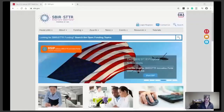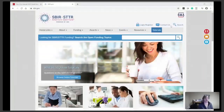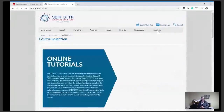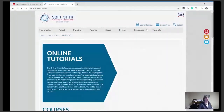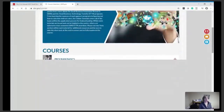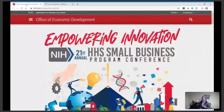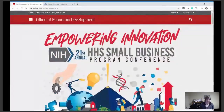Here's the SBIR.gov website I mentioned. I'm going to toggle over to the tutorials here. I'm not toggling here because I was hitting the wrong button. Tutorials is running a little bit slow right now. But this gives you a good example of some of the areas, the courses that they are. I'm getting some delay here. It's not loading everything right now. So I'm going to go over to this. SBIR.gov tutorials, definitely something that I recommend that all of you visit.